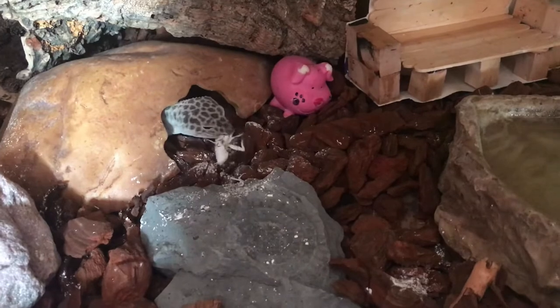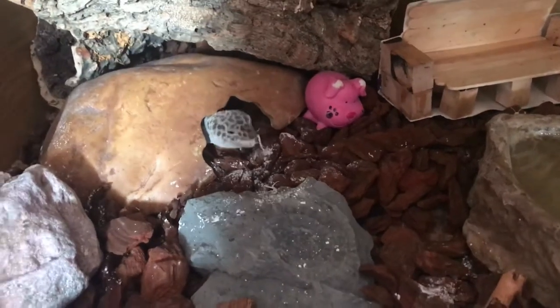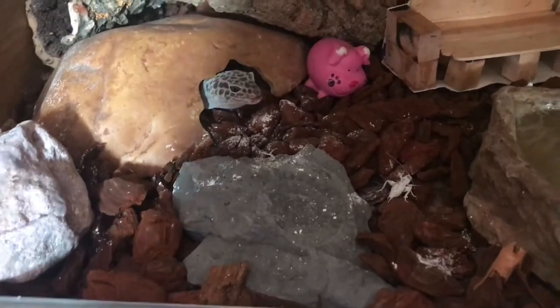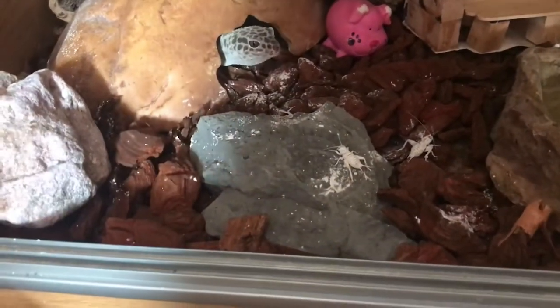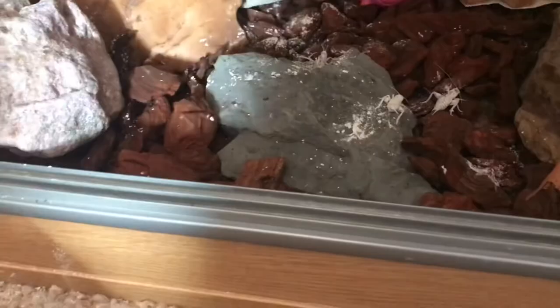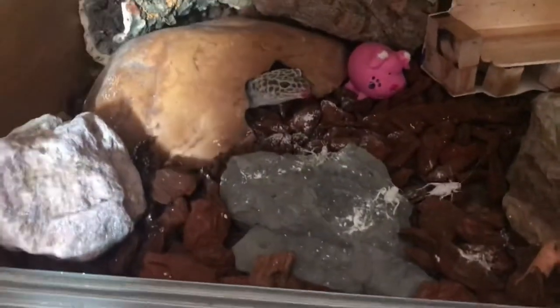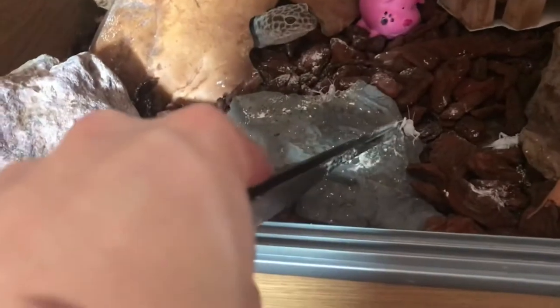Oh, but we can see him hunting. Go on, Mowgs. Good boy. So you can see there's quite a bit of calcium dust in Mowgli's tank, where he was a little bit malnourished when I got him. I was quite worried that he was going to start to suffer from metabolic bone disease, but he seems to be doing really, really well. Eats like an absolute champion, as you can see.